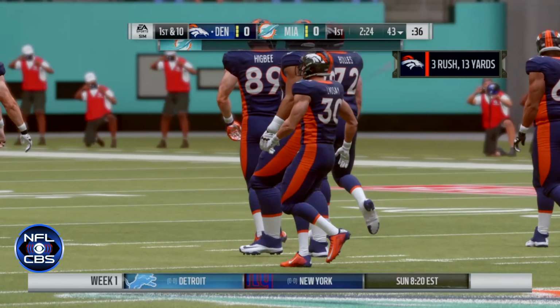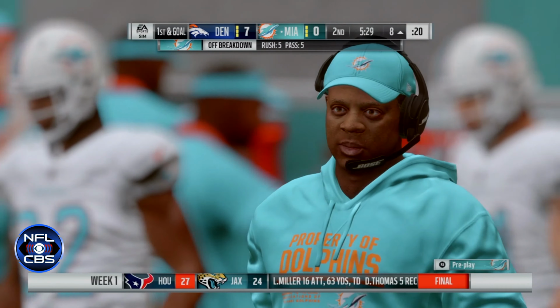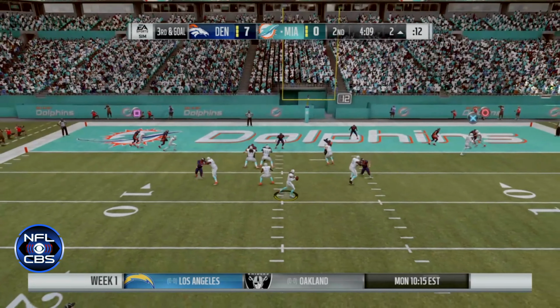Sutherland gets it to his target, Albert Wilson, for a big gain up the field. Gets us all the way up to the 8-yard line. Coach is loving that. Let's get that, Sutherland. He's going to find his target. It's batted out. 3rd and goal.